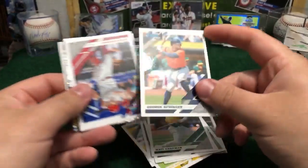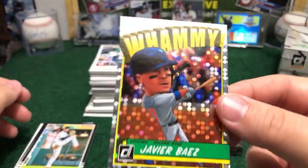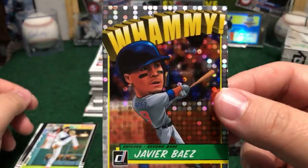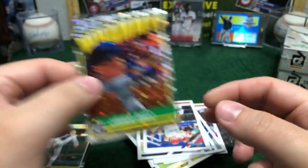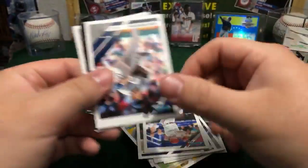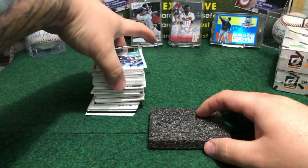Rizzo, short print, Cubbies. Whammy, Javi Baez, Cubbies, boom, man. Nice whammy in the house, Chicago Cubs. Christian, look at that, man. You got the heat of the case. One whammy per case, and this one is for you, buddy. Congratulations, Christian. Mi pana, nice. Nice heat for you, buddy. Diamond King Ramirez, Bryce Harper. So Christian hitting with the whammy in this case.